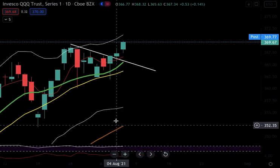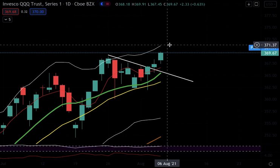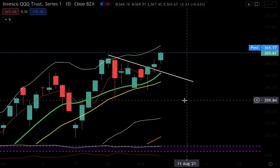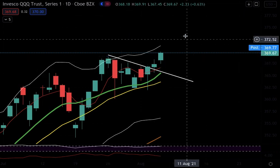So I think there's still more room to go up. I have a 371 price target. Let's see if we'll get a pullback there. If we do break the 371 price target, the next price target will be 376. But let's not get ahead of ourselves, right? So this is why we stay a bull in the bull market, guys. So QQQ still looking bullish, and I think it's going to hit my price target.